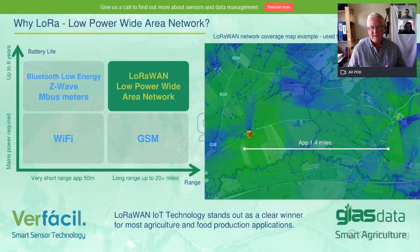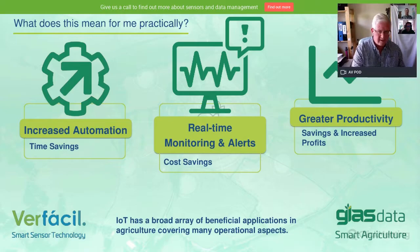On the right-hand side, you'll see a coverage map which we use for planning the gateway installation, with the brighter green areas being the better coverage, and slowly diminishing coverage depending on the terrain. And that shows a scale of up to approximately 1.4 miles. But depending on the terrain, you can get coverage all the way up to 20 miles or so, or even longer. And the battery life for the devices can last up to 6 years, which is very impressive, so that you don't have to go out all the time changing devices and things like that.